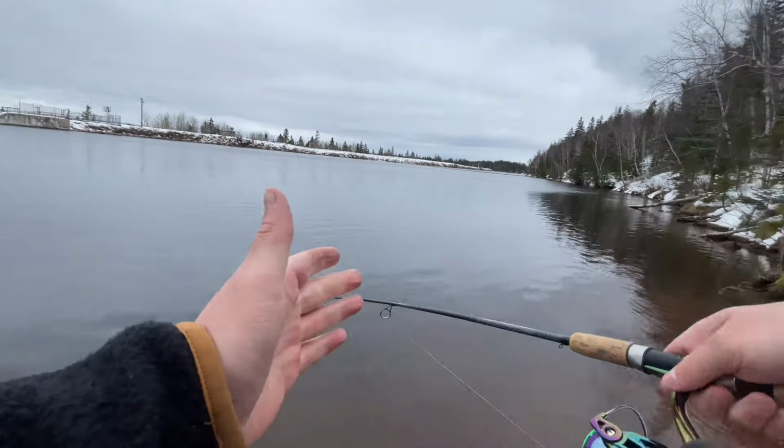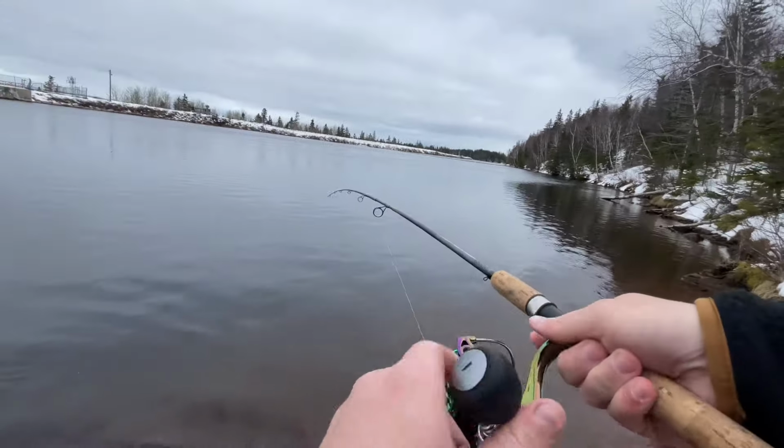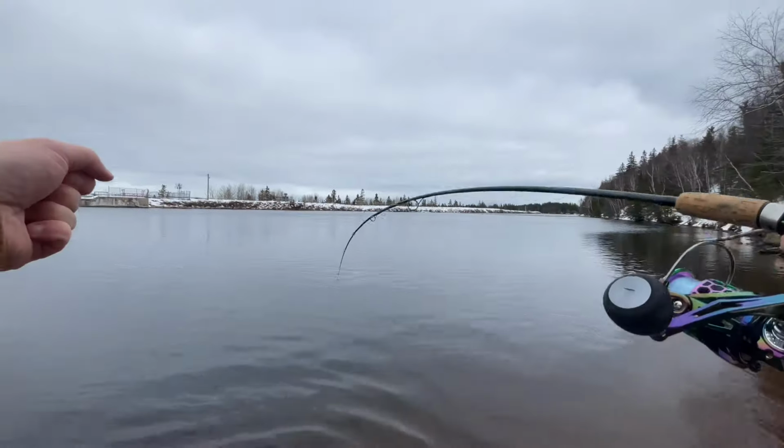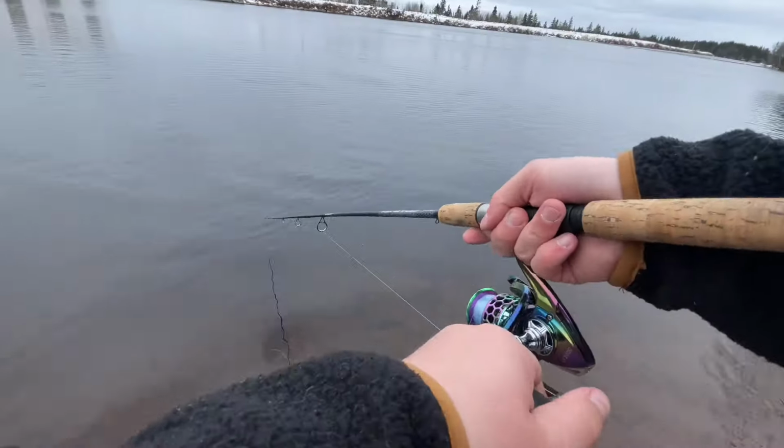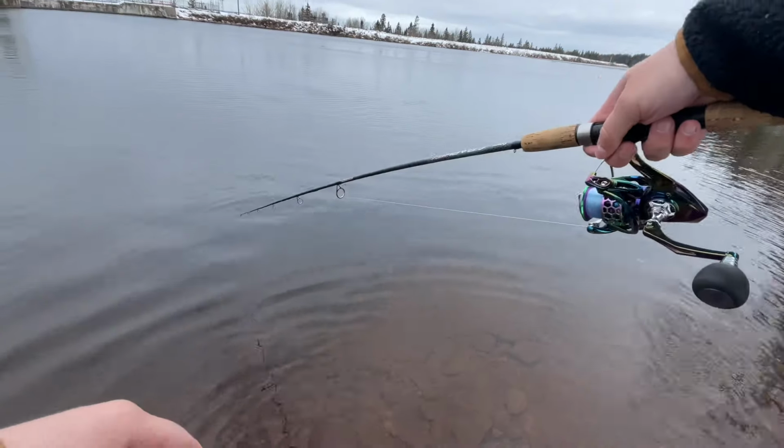This is my only complaint about the canal. Filled with cables and crap like that. And once you get a hook up, you're lucky to get it back, honestly. I'm probably going to lose this one. Let's see. Oh, yeah, definitely.